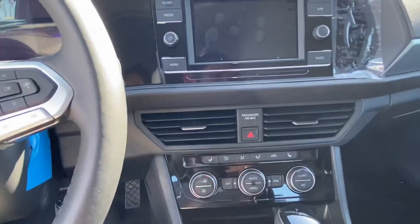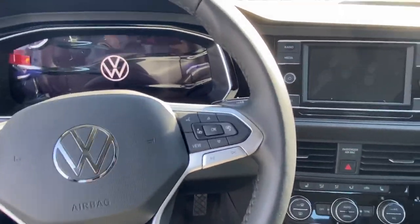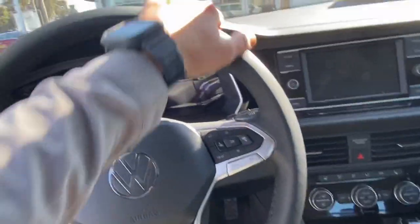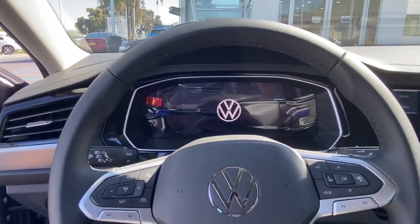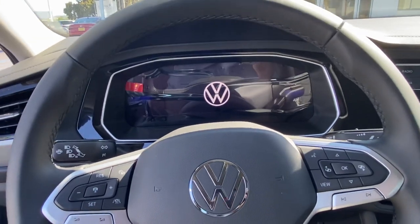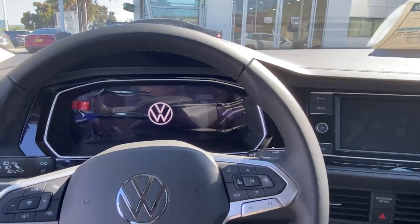So Jettas are great cars, they're great commuter cars, and people do love Jettas. I personally have three Jettas in my life, and I totally love them. They're great cars, with great performance and good miles per gallon. You can get up to 40 on the freeway with regular gas, which is actually really good considering the price of gas right now. So nevertheless, here's the Jetta.